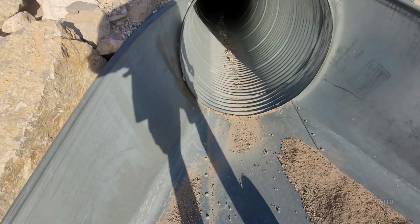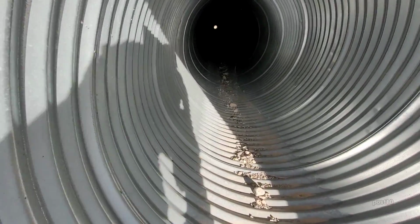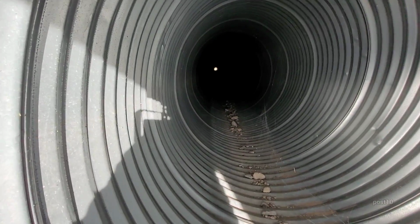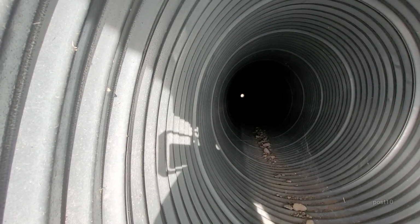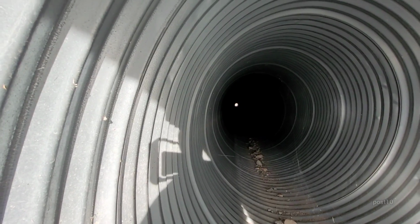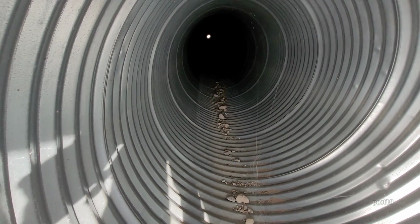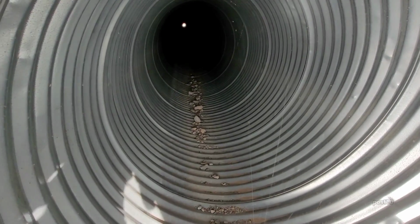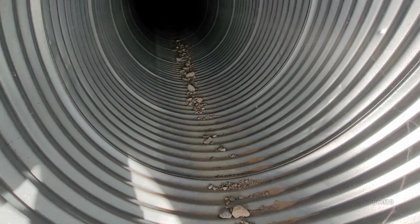Alrighty, this is a pretty long pipe and I see evidence of spider friends even out here in such a dry place. Yeah, this echo is great in this pipe. All right, let's see if we can disconnect these spider webs. Very strong webs. It feels like fishing line.